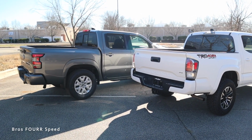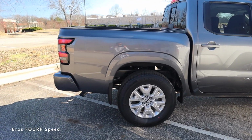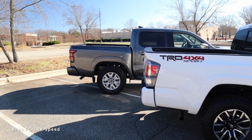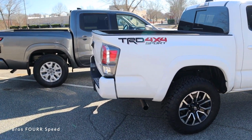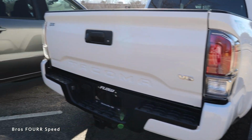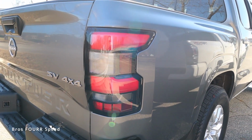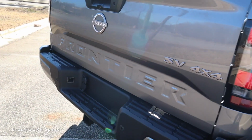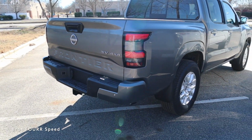And then if we look at the rear styling, the rear fender arch and the bedside on the Frontier have a really good look. Nice and angled. I like how the taillights wrap around. And then over on the Tacoma, a little bit different as you would expect. The taillights on the Tacoma have a cool smoked-out housing, and they have some chrome trim. And then if we go over to the Frontier, they're much more smoked out with red trim. I do like the taillights a lot on the Frontier. We do get Frontier stamped into the lower portion of the tailgate with your Nissan badge, 4x4.